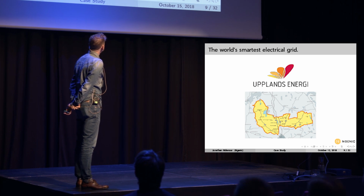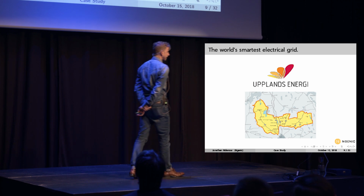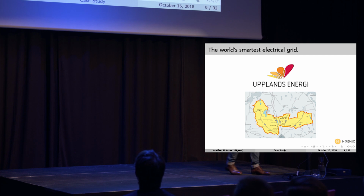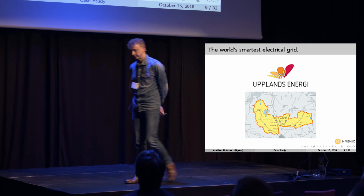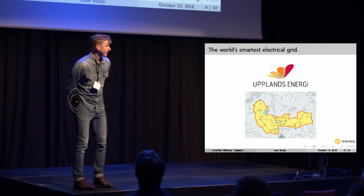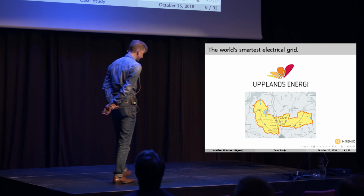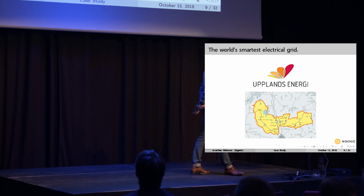So this is our test bed within the VexCL project. We have partnered with a small energy grid, Upplands Energi. They have about 13,000 households on their grid, and it's located just north of Uppsala, so not really far from here. And it's a cooperatively owned electrical grid, so it's a bit different in that respect, and that's kind of a unique aspect of this project.